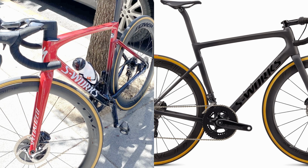From a few trusted sources that ride S-Works Tarmacs, I know that the seat post is super compliant. It's very soft. It's almost like the Roubaix. Actually, the current SL6 is so much like the Roubaix, apart from not having the suspension system under the stem. I think they actually needed to get away from that a little bit, so they've probably gone a bit more extreme with the new Tarmac.